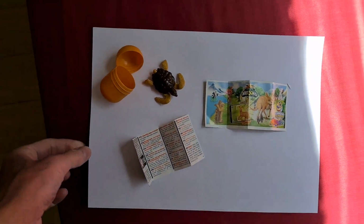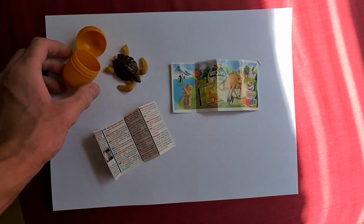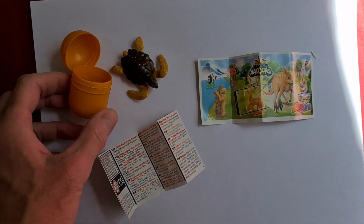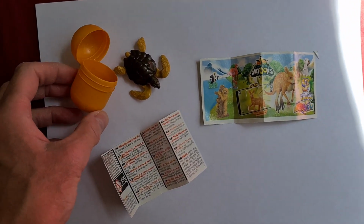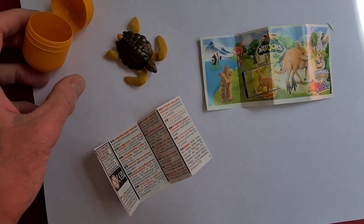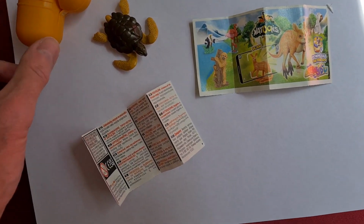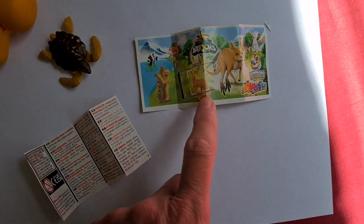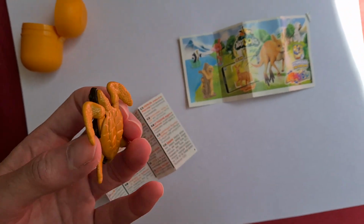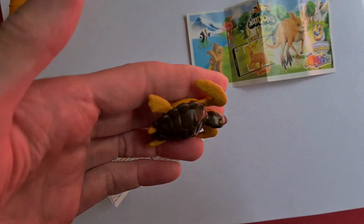We have here what they call Kinder Surprise. I found this on a garden bed near my local shopping centre. And this is what comes in it. You've got the warnings, you've got the instructions, and you've got the pieces that you put together. And I managed to assemble the product.